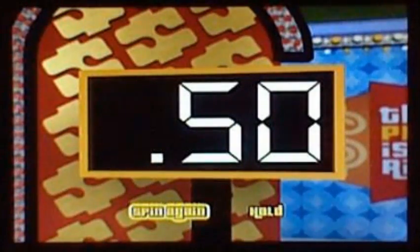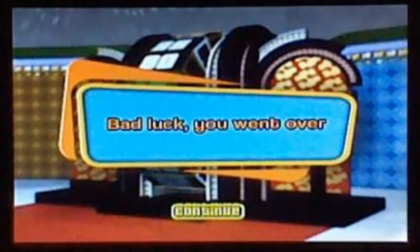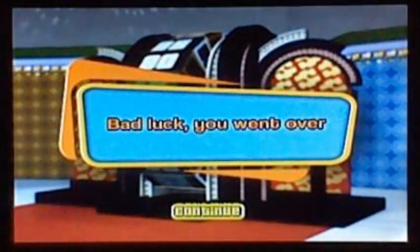Spin again. All right, you've got to be 50 or less. Oh, too many. You went over a dollar. Sorry, Orange Yoshi. Better luck next time. Contestant number two, step right up here and give that wheel a spin. Now it's Peach's turn to spin the wheel. Here we go. Peach won a Chevy Aveo worth $14,440.